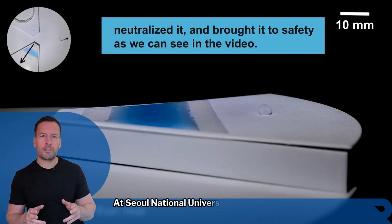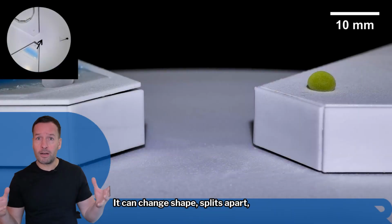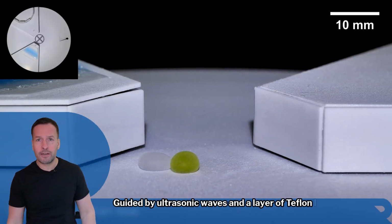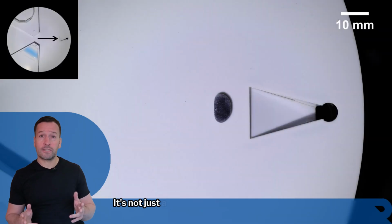At Seoul National University, scientists have developed a robot that behaves like an intelligent fluid. It can change shape, split apart, merge with others, and move without direct contact, guided by ultrasonic waves and a layer of Teflon-like particles that keep its form stable even after the core melts. It's not just a lab trick.